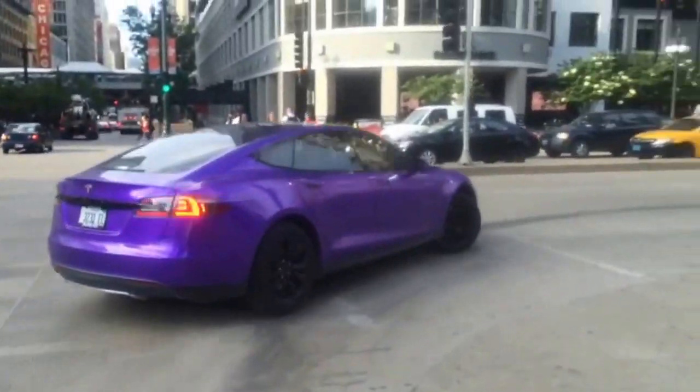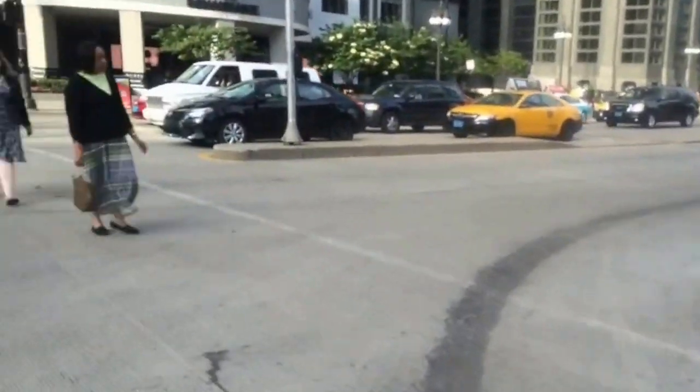Alrighty, day number 2 in Chicago! Unfortunately, I think last night I might have gotten a red light ticket, and it's like $100 here. Look, it's a purple Tesla. Oh, so cool. Because the visitor center is in the basement of Macy's, it doesn't open until 10 o'clock.